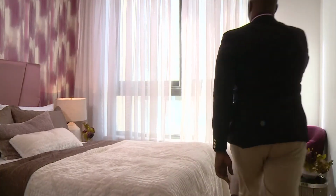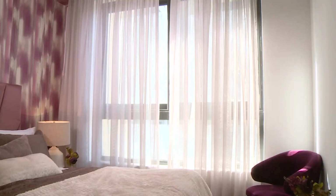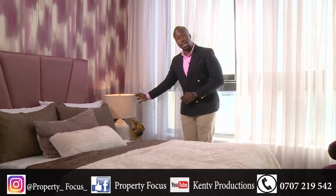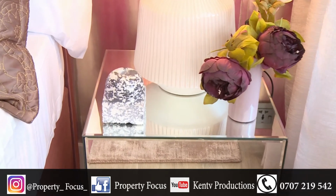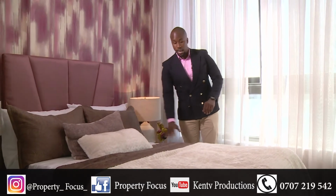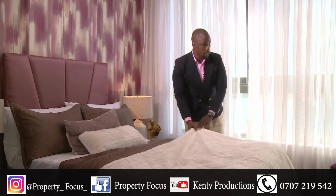Right over here, you've got your big windows that allow a lot of light to permeate into the room with lots of fresh air that could just also come into the little girl's room. And you've got your light stand on this side, nice cylindrical feature, your nightstand which is in mirror, consistent to the dining table. You've got the way this has been staged with a purple headboard and nice faux pas right over here that's in white that feels quite nice.